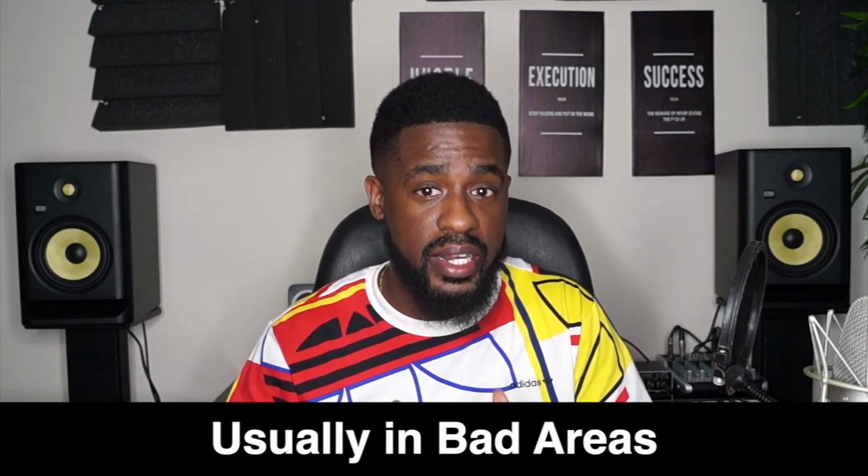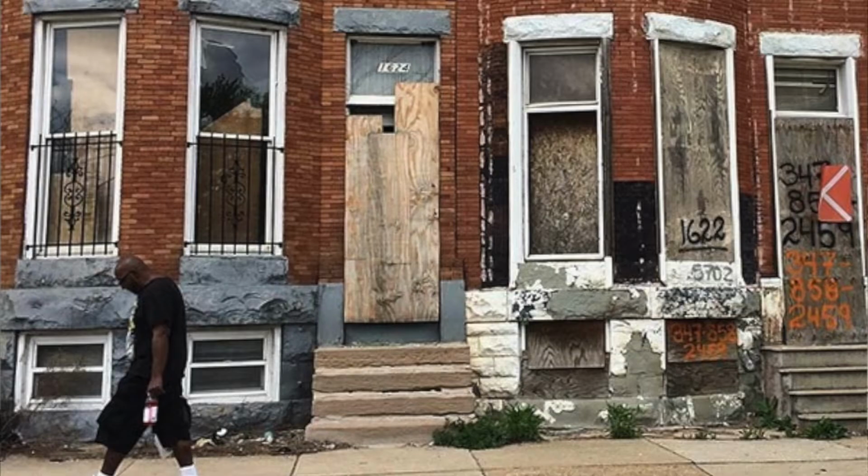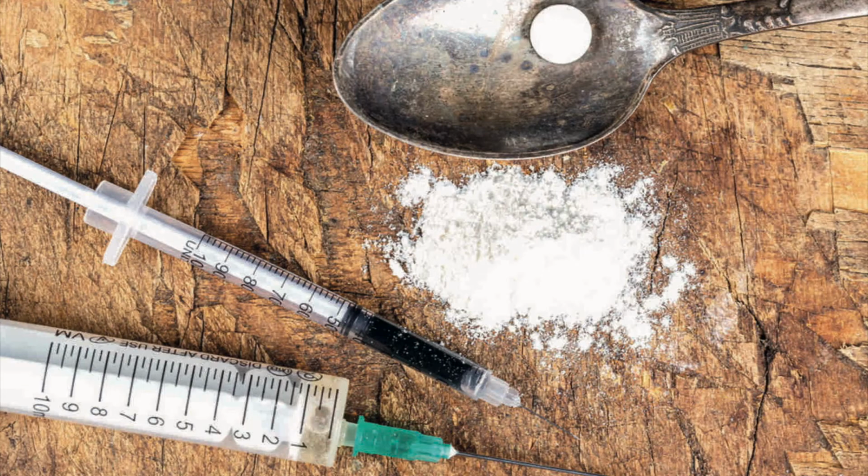Now, another con to investing in these cheap properties is usually cheap properties aren't in good neighborhoods. Now, this is not always the case, but most of the time, these properties are in areas with high crime, high poverty, a high presence of drugs, bad schools. I mean, these areas are typical areas that I wouldn't want to invest in. It's just my personal opinion, but I don't want to have to worry about my place constantly getting broken into, my tenants getting robbed. It just seemed like it would be more of a headache dealing with a property that's located in a bad area.